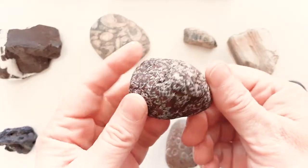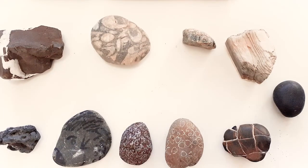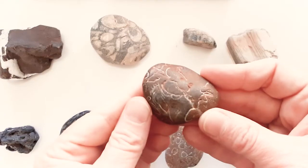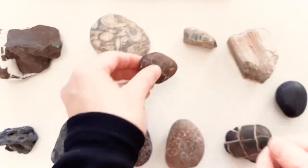So mix it up. Line drawings, try some that are realistic, try some that are scientific, try things like a one-line drawing where you don't lift your pen. There's lots of different ways to play with line when you're looking at rocks.